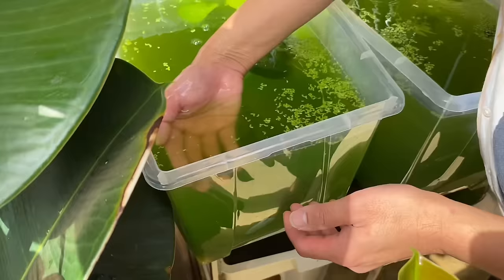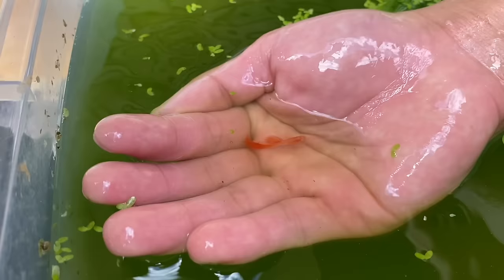Alright, I'll pick it up later. There's a baby in there somewhere, hiding. Alright, but this one is the... I've been on sherry. Oh, wow. Baby. So this is a pretty small male. Yeah. I lost the breeding pair.